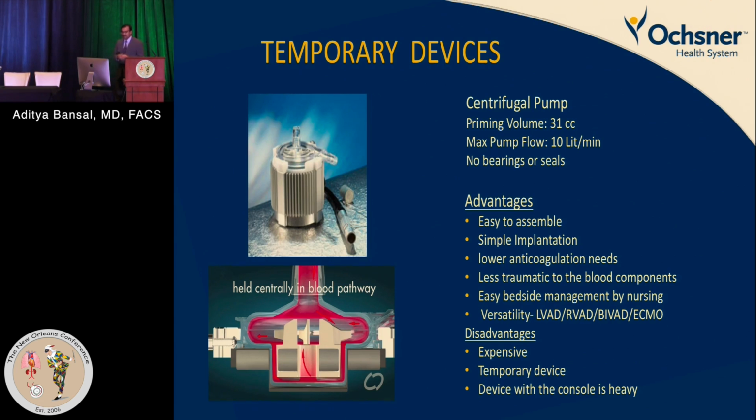It is less traumatic to the blood components, and that's very important because the hemostasis, the platelet profile, and the coagulation profile all depend upon how badly your blood components are being handled. Most importantly, not only the ease of assembly and implantation but the ease of management matters. From the nursing standpoint, from the residents and other individuals involved in the care of these patients, that brings a lot, because most of the time, if there is difficulty managing at the bedside, the devices are not going to be very successful.